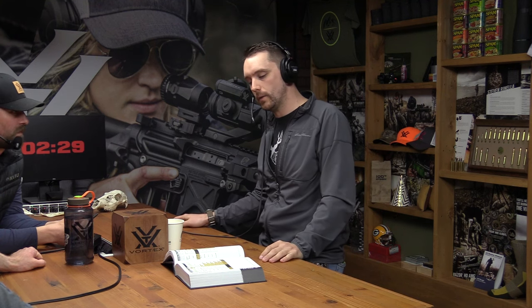There's nothing better about a 35 Whelen at 300 yards than a 338 Win Mag would put up. I mean, the 338 out of the muzzle is faster. It's developing more energy, but with that comes a lot more recoil. I think something to consider with 35 Whelen specifically is ammo availability. It's a goofy cartridge. In modern terms, I shouldn't say it's a goofy cartridge. Somebody out there is about to wring my neck.